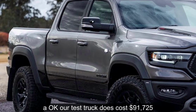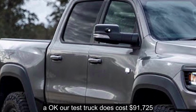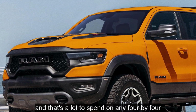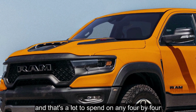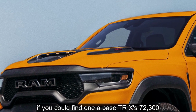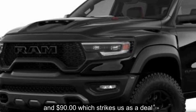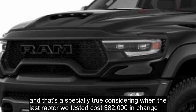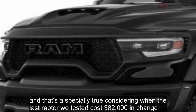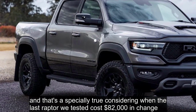Okay, our test truck does cost $91,725. And that's a lot to spend on any 4x4. If you could find one, a base TRX is $72,390, which strikes us as a deal. And that's especially true considering the last Raptor we tested cost $82,000 and change.